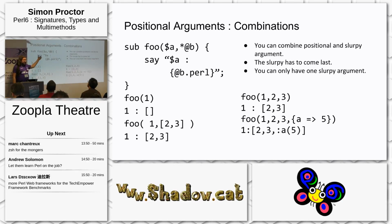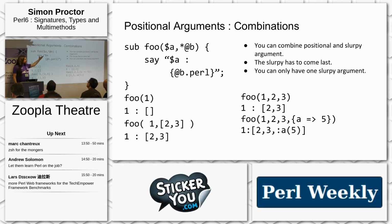You can, of course, combine these. So you can say, well, I want one positional parameter, and then I could have more, and that could be 0. So this is basically going to take one or more positional parameters. The first one will go into A, and all the rest will go into @B. Nice and simple. Your Slurpy has to come last because it's going to get very confused otherwise. It just doesn't work. Don't try it.